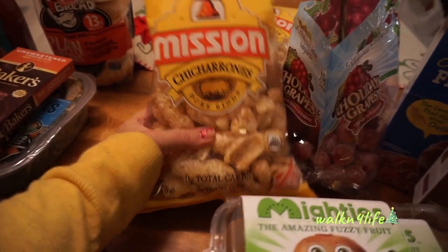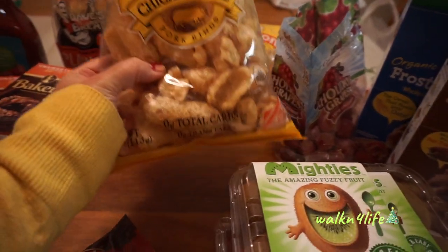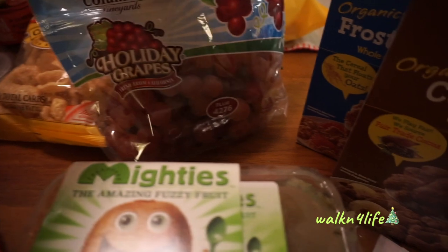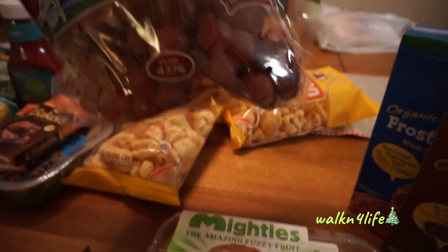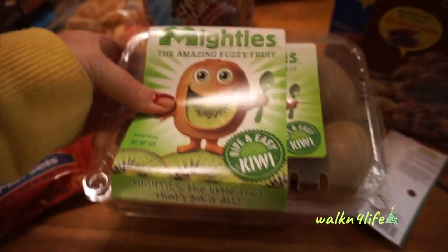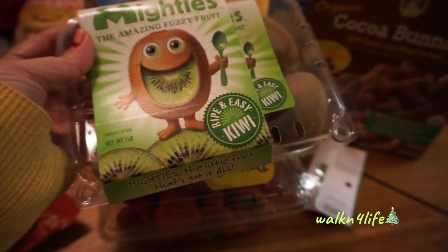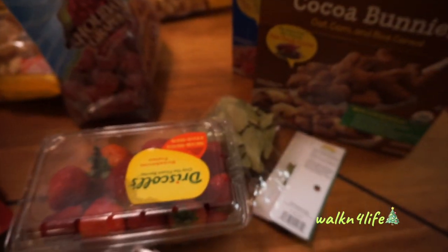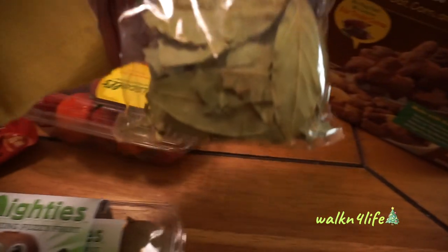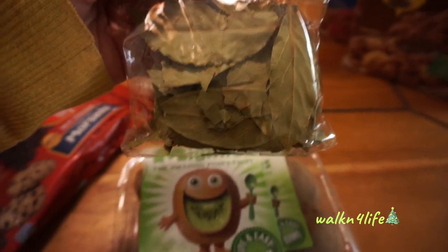Let me make sure I'm not forgetting anything. Okay, Mission's chicharrones, pork rinds, good for snacking, especially if you're on keto. We also got some grapes. These were on sale, pretty good price too. We got some kiwi because my daughter loves herself some kiwi. We've got some strawberries. I got some bay leaves.